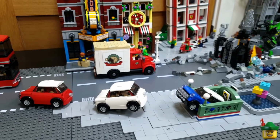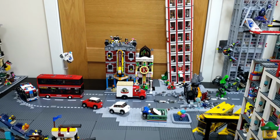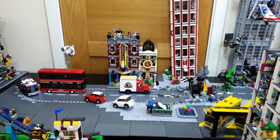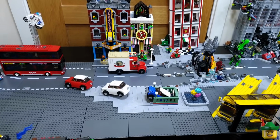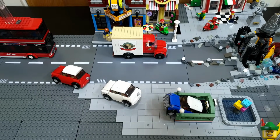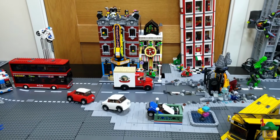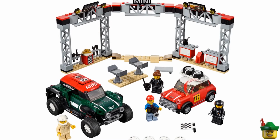Well, it's been a long time coming, but I think that scene is well worth the wait. Oh, yes, full of action and absolutely unmistakably from the film. Love it, love it, love it. Three minis in red, white and blue, recoloured builds from the set 75894.